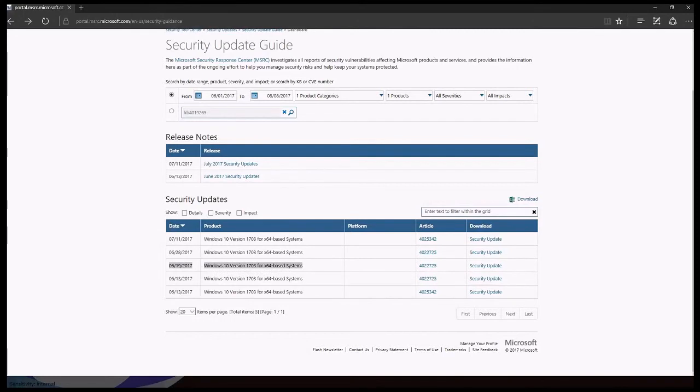These preview updates allow you to start testing the new non-security fixes that are going to be released the next month. It allows you to get a head start on that. In Windows Update, this will come through as an optional update. Or you can get the standalone package from the Microsoft Update Catalog website if you just want to download it from there as a standalone package.